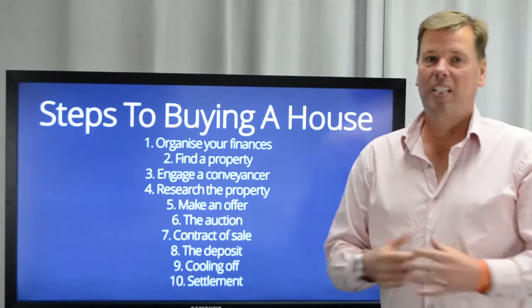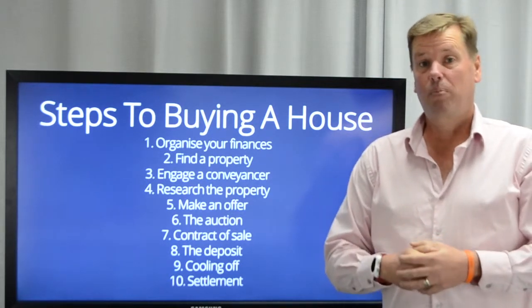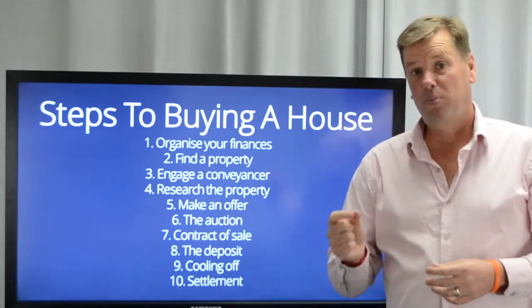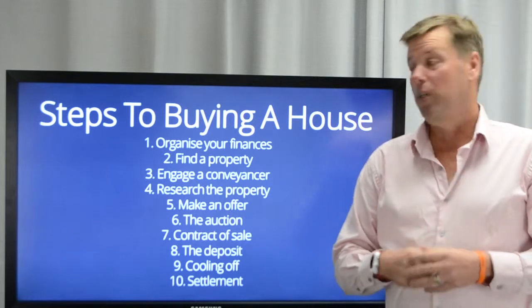There's probably a whole detailed conversation on the property clock that we'll do another day, but keep an eye out for that first before you go to your bank to find out, because I've got a detailed explanation on the property clock.